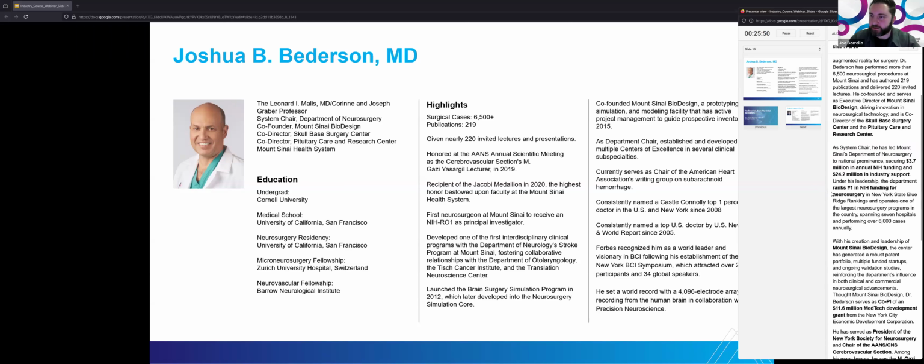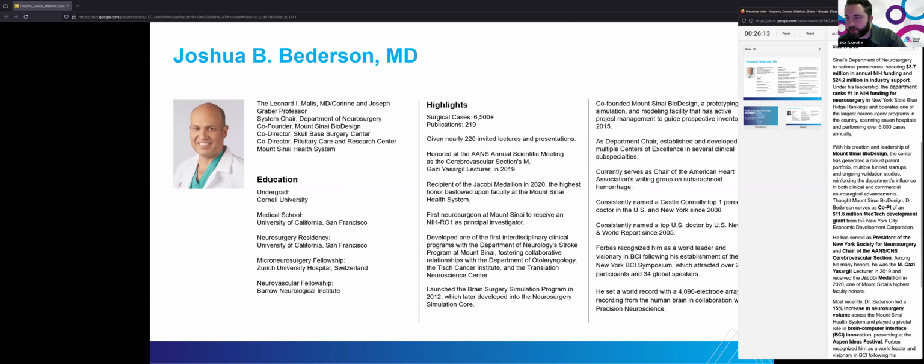As system chair for neurosurgery, he's led Mount Sinai's Department of Neurosurgery to national prominence, securing $3.7 million in annual NIH funding and $24.2 million in industry support. Under his leadership, the department ranks #1 in NIH funding for neurosurgery in New York State, per Blue Ridge rankings, and operates one of the largest neurosurgery programs in the country, spanning 7 hospitals and performing over 6,000 cases annually. With his creation and leadership of Mount Sinai BioDesign, the center has generated a robust patent portfolio, multiple funded startups, and ongoing validation studies, reinforcing the influence in both clinical and commercial neurosurgical advancements.